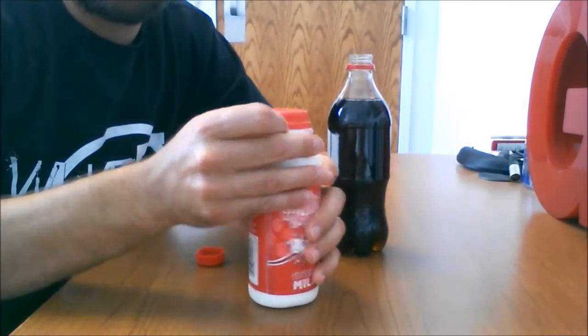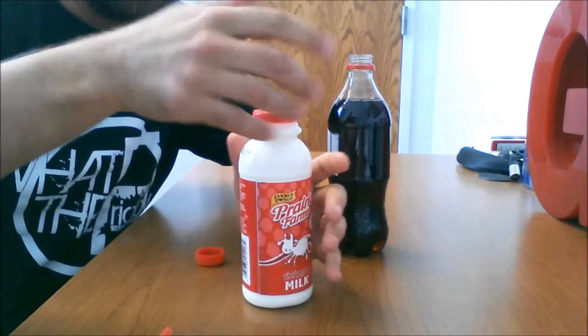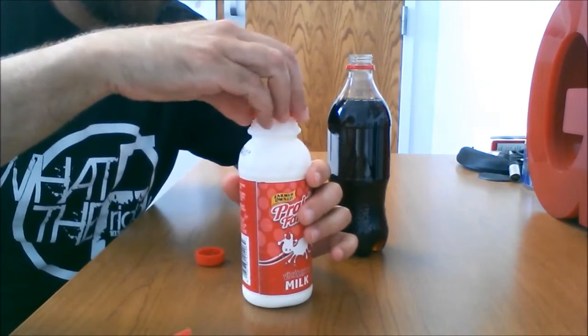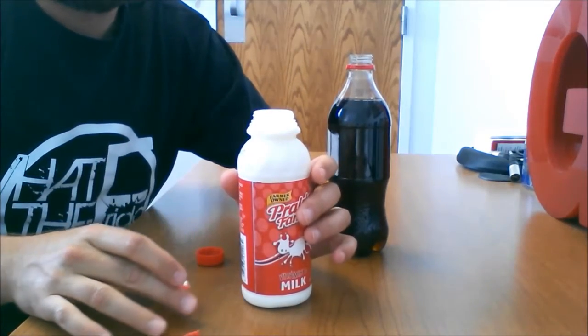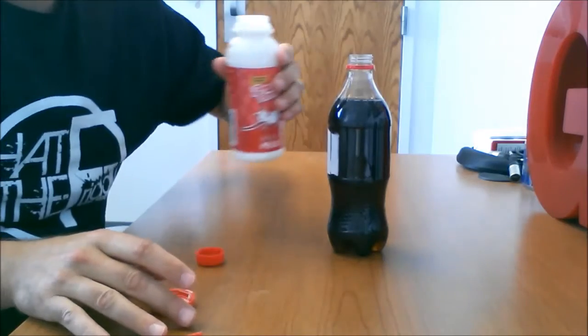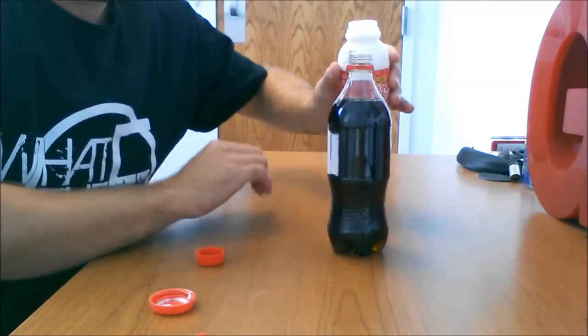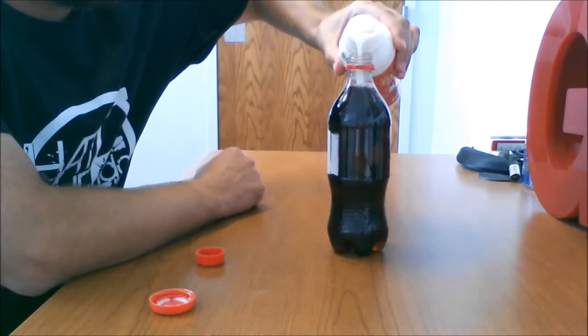And the experiments that I've seen on the internet, they never really explain, it's a brand new bottle obviously, they never tell what kind of milk they use. If it's a skim, 2%, whole milk, heavy cream, I don't know. So I figured I'm just going to go with standard vitamin D milk. And I'm going to try and do this without pouring it all over my desk. From what I've seen, you don't even pour any of the Coke out. And then you just add the milk to the rest of the bottle.